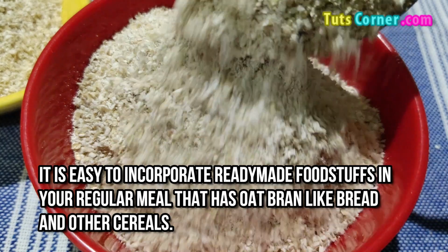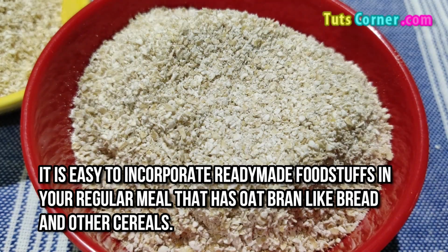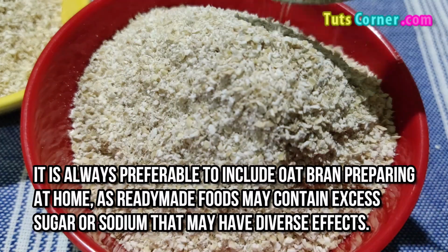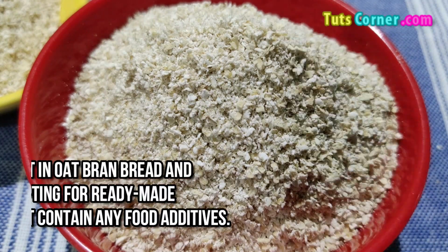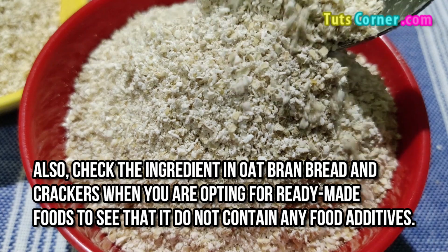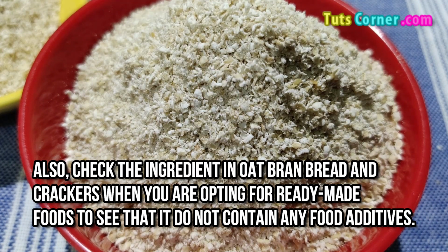It is easy to incorporate ready-made foodstuffs in your regular meal that has oat bran, like bread and other cereals. It is always preferable to include oat bran by preparing at home, as ready-made foods may contain excess sugar or sodium that may have adverse effects. Also, check the ingredients in oat bran bread and crackers when you are opting for ready-made foods to see that it does not contain any food additives.